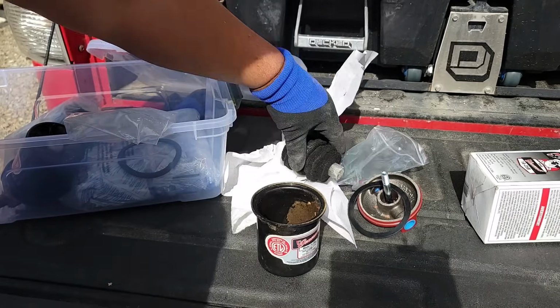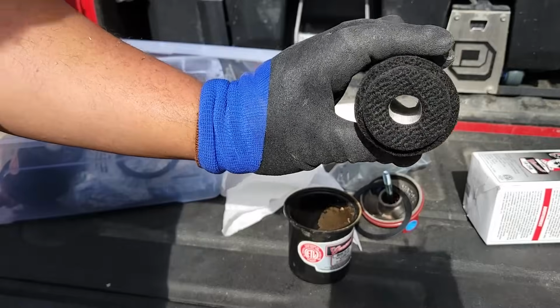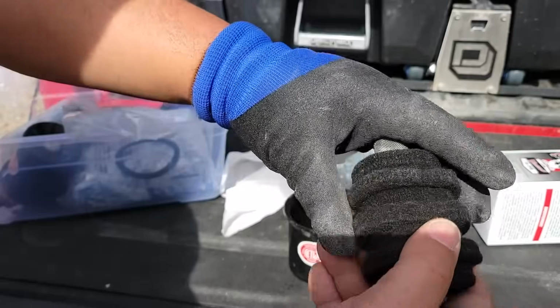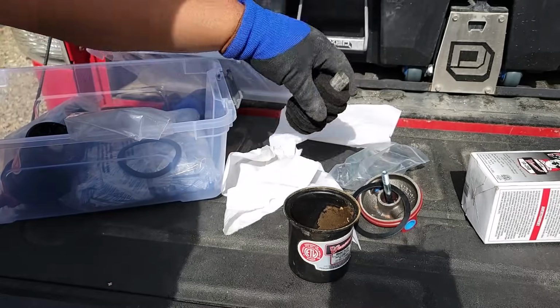And then we're going to go ahead and clean this up. And then we're going to put its filter in there. And this is what the filter looks like. It's just a basic filter that makes sure that the fuel that's going in there is not going to be contaminated with any large particulates that might clog up your machine.